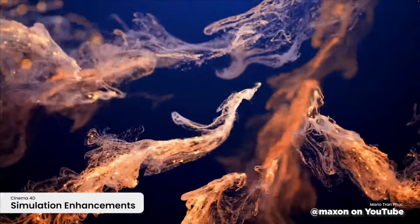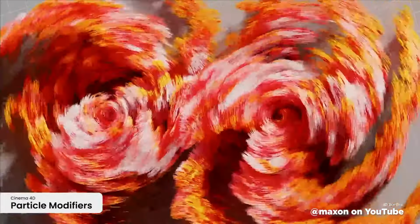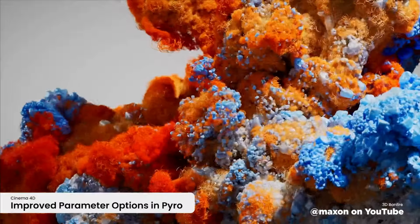In addition, Cinema 4D is getting a major boost with simulation enhancements, field system updates, new modifiers for particle simulations, an improved pyro system, and a boatload of new presets. It's like early Christmas for 3D artists.